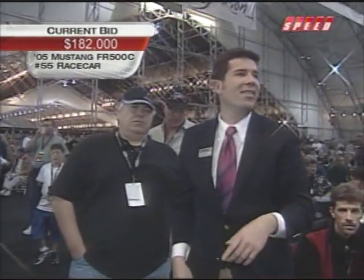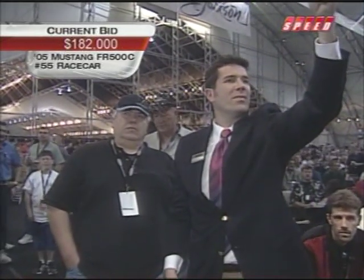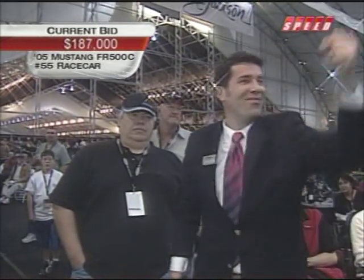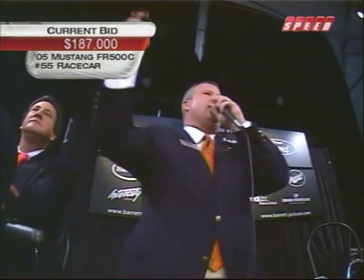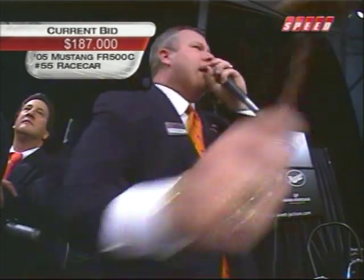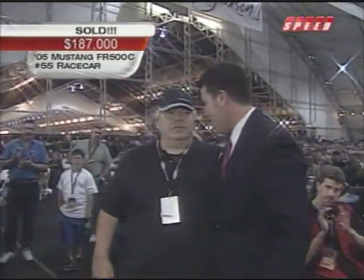The ringman was asking for 182. The bidder said, let's go to 184. We're right in the ballpark with that previous unraced version. Well, whoever he's bidding against is just saying, okay, fine. Well, that's only appropriate, I guess, right on the button. A match for the other Ford Mustang FR500C race car.